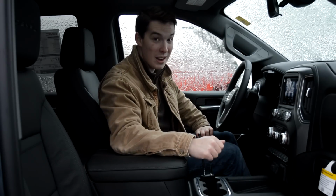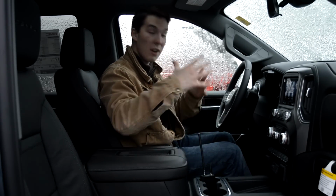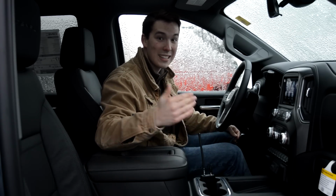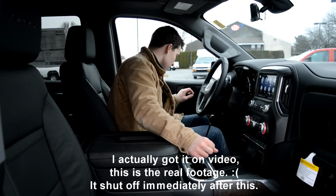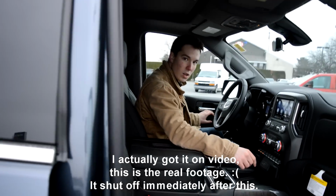When I hit this button yesterday, I was actually filming this segment previously. I hit this button and that extended the running boards out and actually knocked my camera over, breaking it. So you can turn the running boards on and off if they want to extend when you open the door. So that's really neat. Oh goodness, oh goodness.